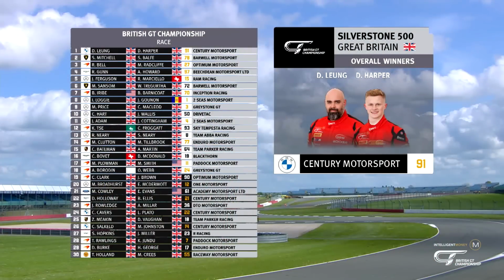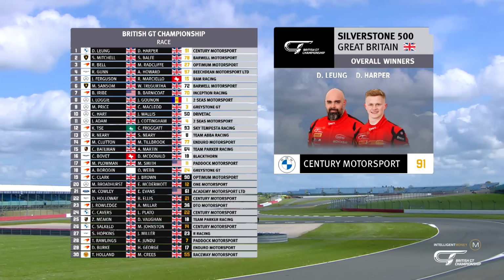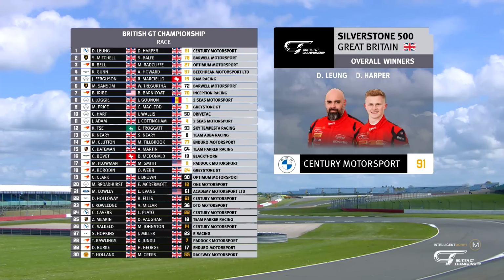Okay then, so the Silverstone 500 is won by BMW in 2023. Darren Leung and Dan Harper victorious for Century Motorsports. Andy Mitchell and Sean Balfe come home in second for Barwell, with Optimum's McLaren of Rob Bell and Mark Radcliffe in third. A good day in the end for Optimum across both of the classes. Beach Dean's Aston Martin, Ross Gunn and Andrew Howard were fourth ahead of John Ferguson and Raffaele Marcello.